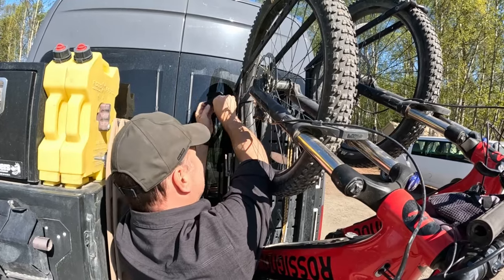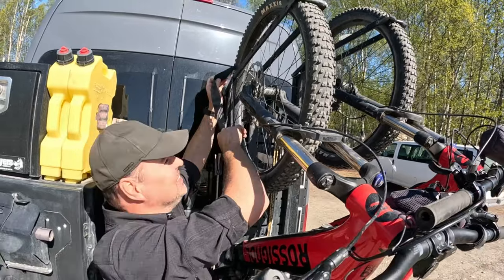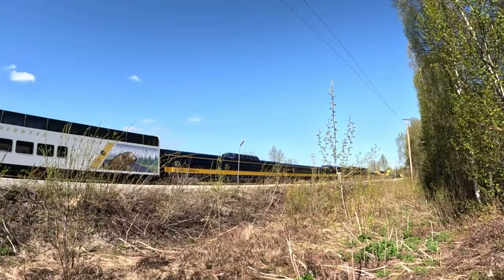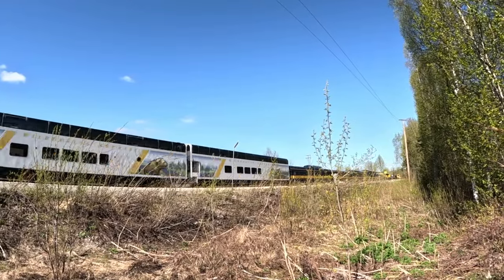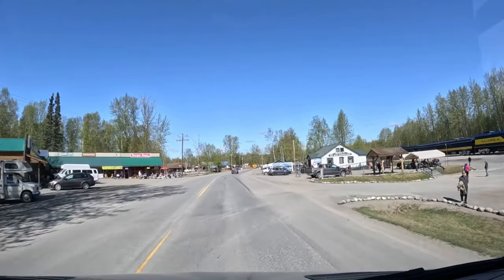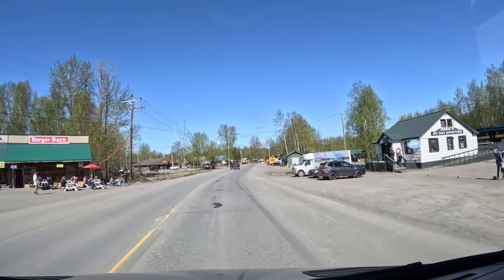Summertime in Talkeetna, Alaska. It's getting back to life. It's amazing how quickly it changes around here. Just a month ago, there was still snow on this road and it was quiet. Headed into Talkeetna downtown. Definitely more lively today. Sun is out, it is beautiful.